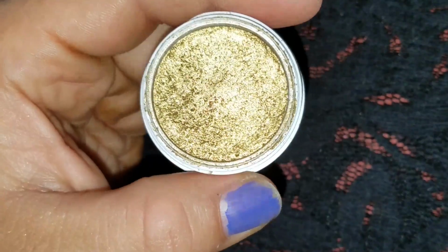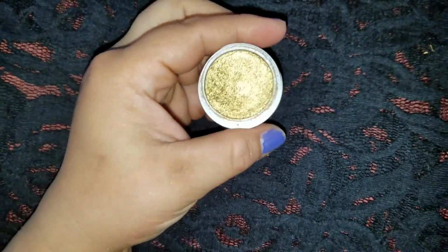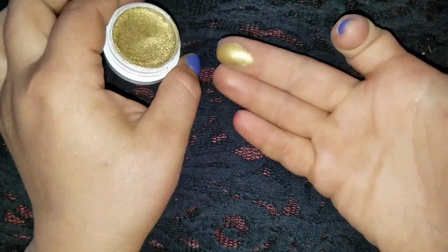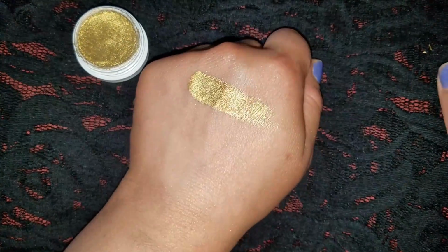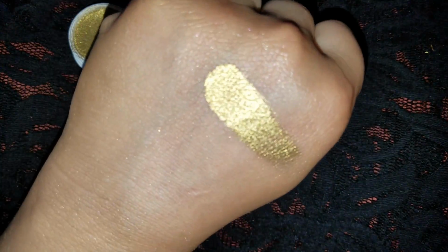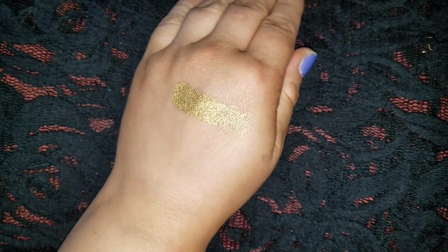I'll try to zoom in for you so you can see nice and close. And zoom out. It's such a beautiful yellowy gold. Just one of my favorites from her collections. I love all her collection, all 8 of her eyeshadows that she's come out with at ColourPop, but this one is just one of the more unique ones that she's come out with.